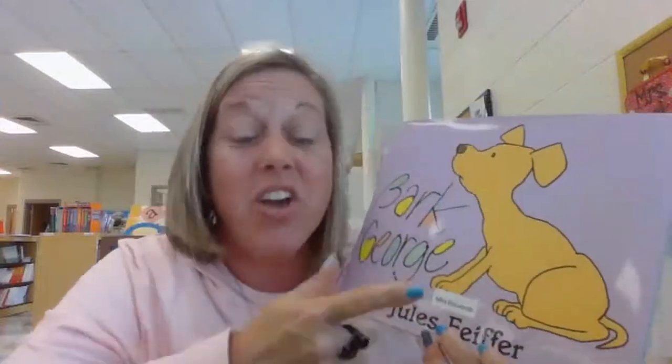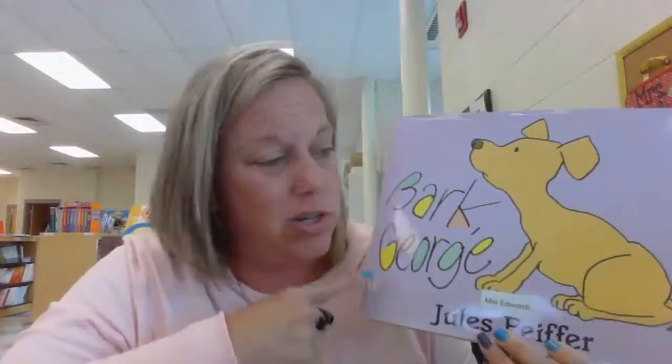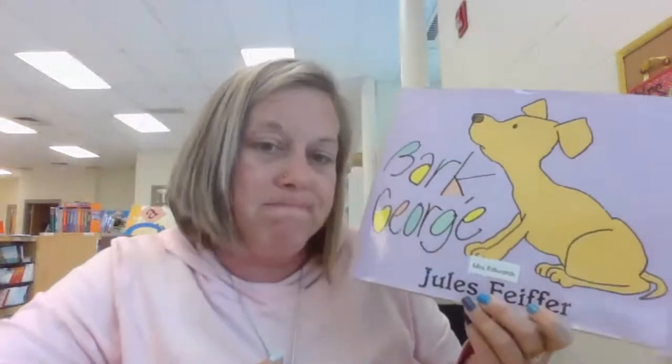I see a dog. Could be a dog for sure. And why do you think it says Bark George? That could mean the character's name is George. And I know that dogs bark. I wonder what's going to happen in the story. What do you think? So see, before I even started reading, really starting to think about the story.